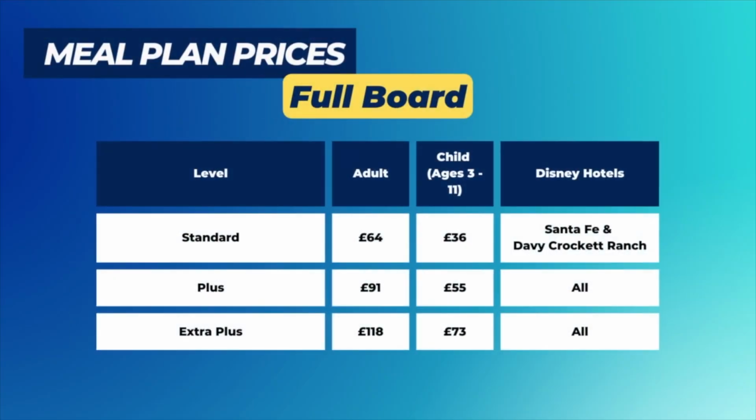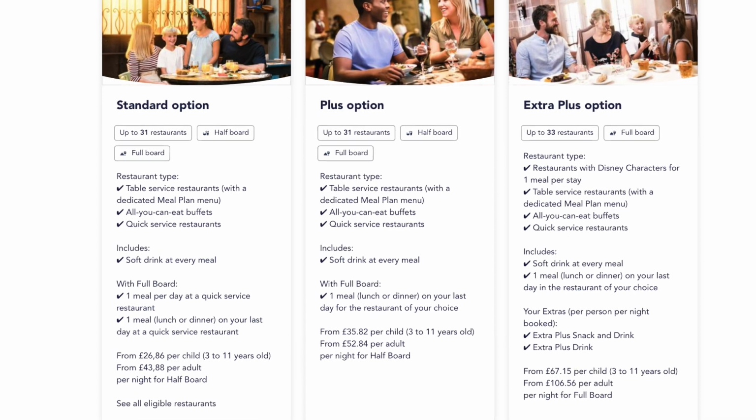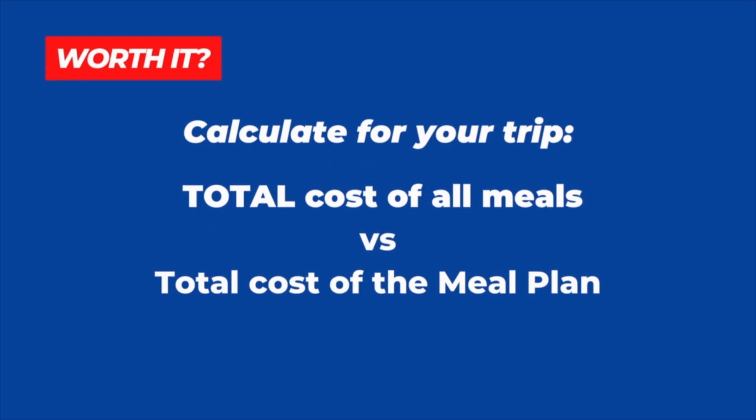Moving on to the full board packages. The full board options can go up to £118 for an adult, and that's because the Extra Plus package would include character dining for one meal during your stay, and it also has an extra drink and snack every day. How to calculate whether it's worth it or not? You need to calculate the total cost of all the meals that you would be eating versus the meal plan total cost. So if it's lower for the meal plan, then it's worth it.